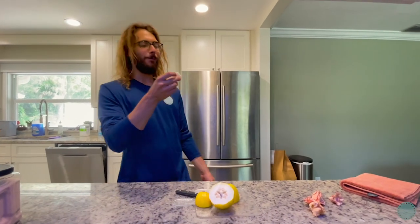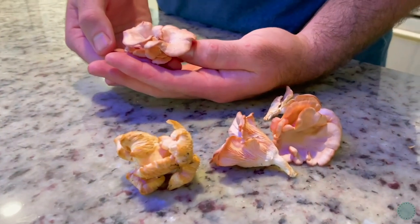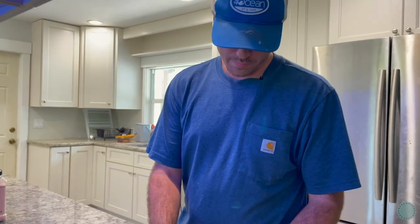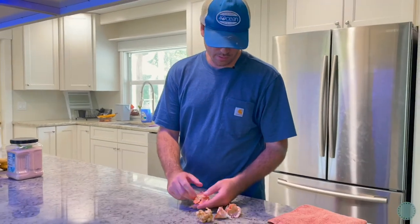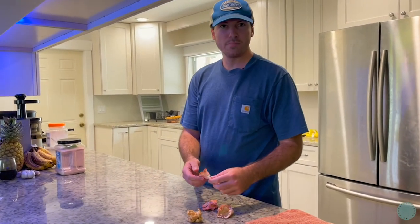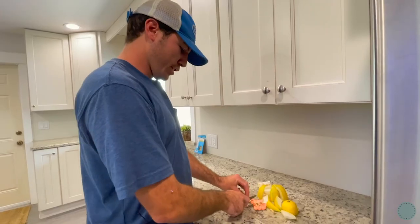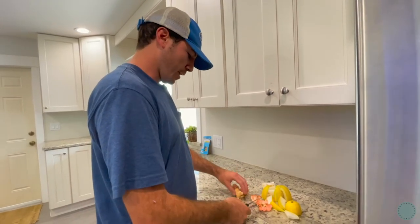Wow, unbelievable. So we got these mushrooms here, beautiful pink oyster mushrooms. So we'll chop off this dirt end and the little tough spot right here. We'll chop that up and then we'll fry them up. A little salt, give a good taste. Taste the mushroom flavor. Really good in pasta, just fry up some mushrooms.